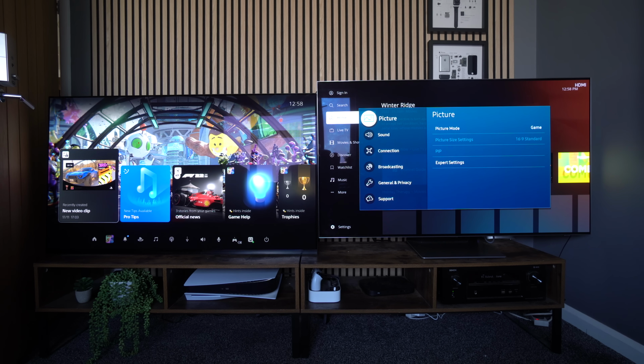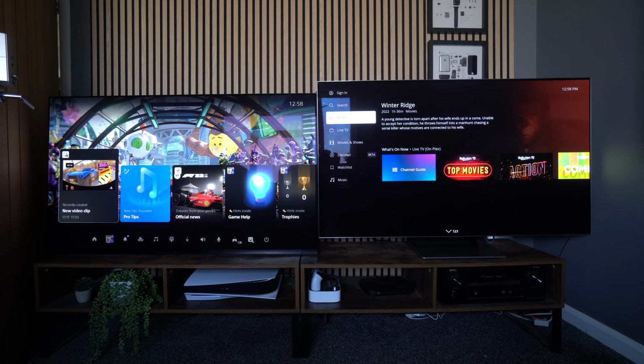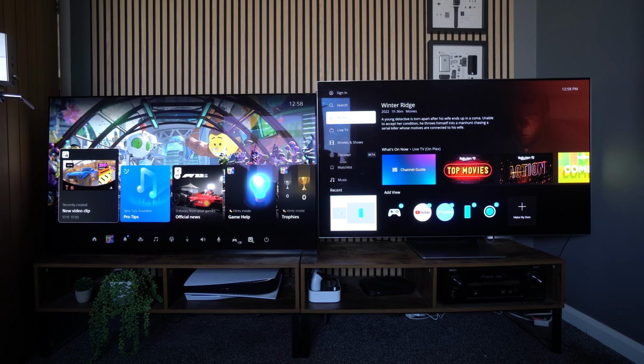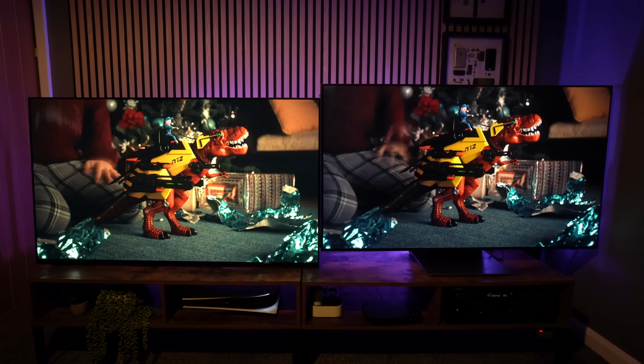It just dampens that reflection about 10% more. Now, both TVs look great when the TV's on, and you don't notice the reflection to any great degree. Okay, so let's now look at picture quality.